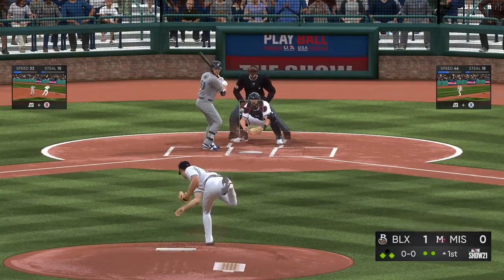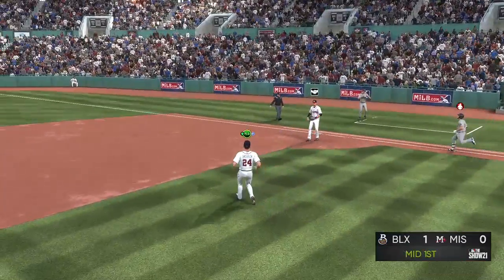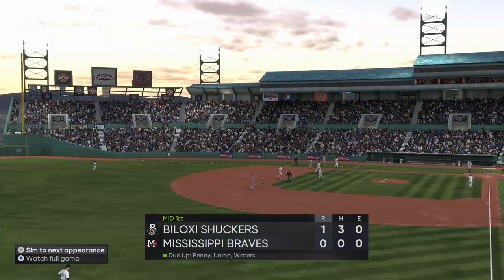So now to the plate, Cooper Hummel. Little chopper back to the mound. Throw to first in time, and the big inning is avoided as the side is retired.